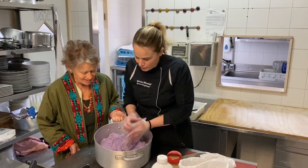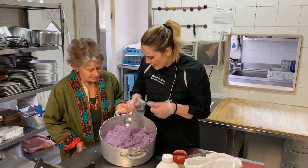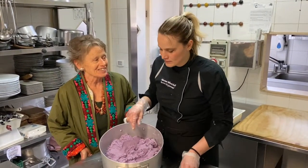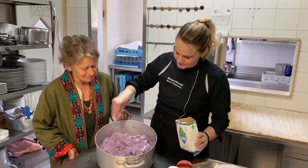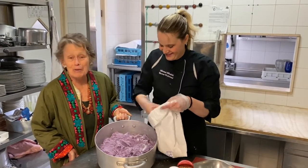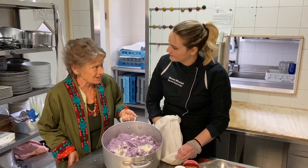Allora, quando il burro è sciolto, when the butter's melted, andiamo a assaggiare per vedere se dobbiamo aggiungere qualche ingrediente. Now she's testing it. Più salt. Sale. I wonder. A little bit more salt. And parmesan. And a little bit more parmesan. But you have to be careful because the parmesan's salty.